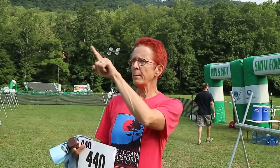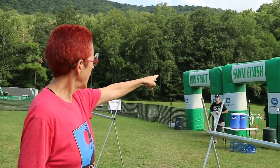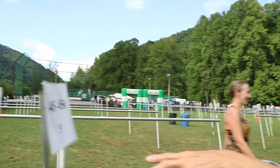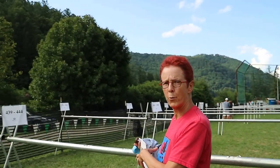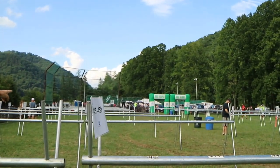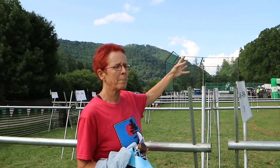So I'll be coming out of the water, and then I have to run along here and come in through the swim finish. Then I'll come over here to where my bike is racked and get my bike, because the bike is the second portion of the race. I'll get on my bike and then I'll go that direction to the bike start. And that bike goes out on the road, up the hills, etc. And you can see where I'll come back in.